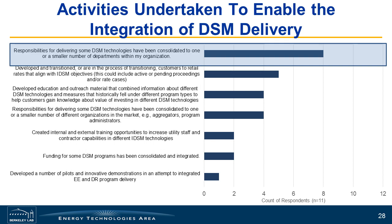So the most commonly reported activity from our program administrator participants, this was 8 out of 10, or 11, I apologize, was that the responsibilities for delivering some demand-side management technologies have been consolidated into one or a smaller number of departments within the organization. By building dedicated IDSM business units, program administrators can create a group of DSM experts that are well-versed in all of the DSM offerings and can recommend integrated solutions. So really that's an excellent one that we'd like to see more integration.